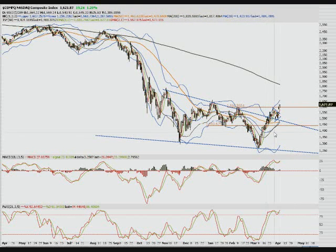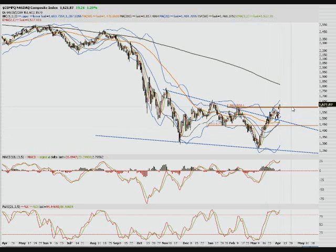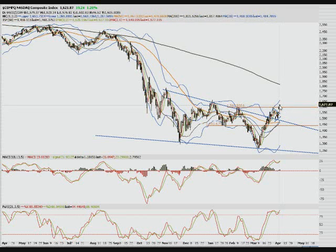But we've got definite support right here. We blew through it again. You got a huge top wick and a huge bottom tail, so a little bit of indecision. We got a big gap to fill here now, so that's something to watch out for.